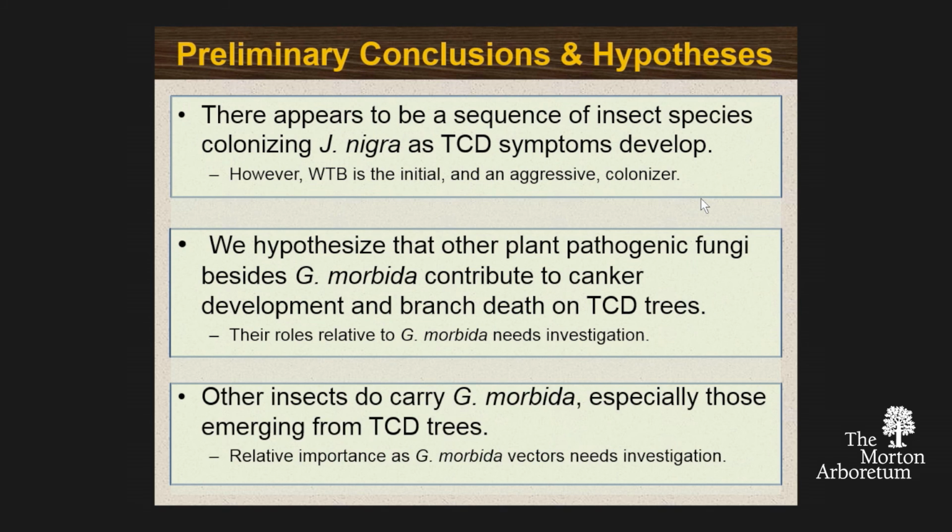And then thirdly, other insects do carry Geosmithia morbida, especially those emerging from TCD trees. And we need to look at the relative importance of those other insect vectors in relation to Pityophthorus juglandis. How important are they? Do the state regulatory agencies need to take into account these other insects? I mean, it really opens up a can of worms. They probably wish I'd never done this work, but to me, it's really become a much more complex picture.